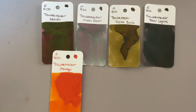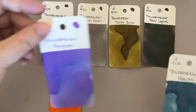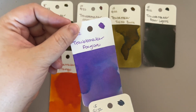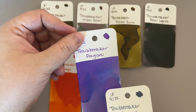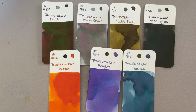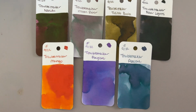And then we have Abalone, which is dual shady like Moon River, and then Foxglove, which you can see a little bit of dual shading here. It's not popping, there's a blue halo. It pops out in this ink, but the swatch doesn't look as dual shimmery as it maybe could, or dual shading.